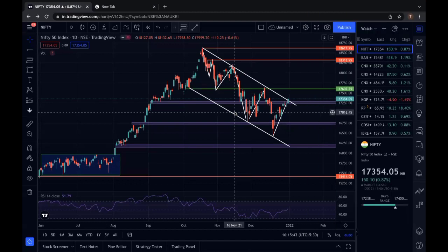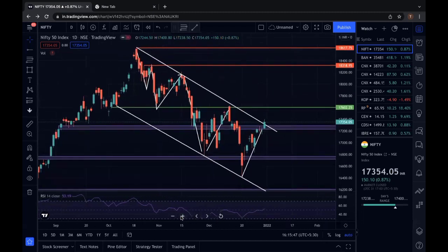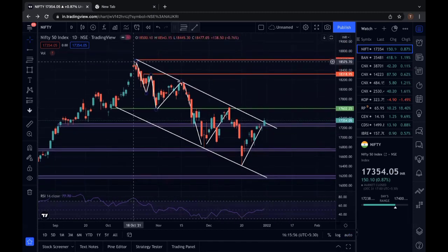So without wasting more time, let's move on to the Nifty 50 chart. Nifty on Friday closed at 17,354. Like we've been watching, Nifty is making a lower high and a lower low sort of pattern right from October, and it was also falling in a downward parallel channel formation. So last week's close was very important, and it did give a pretty decent close, I would say.